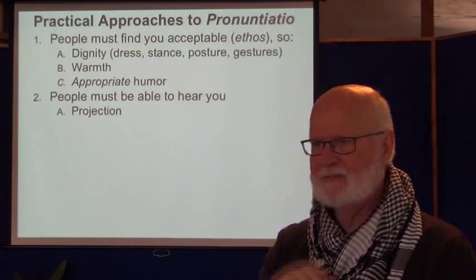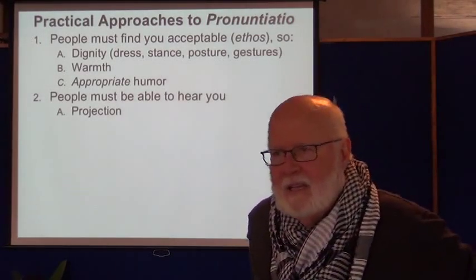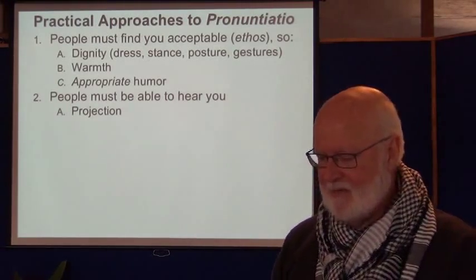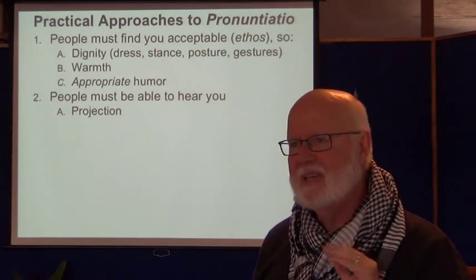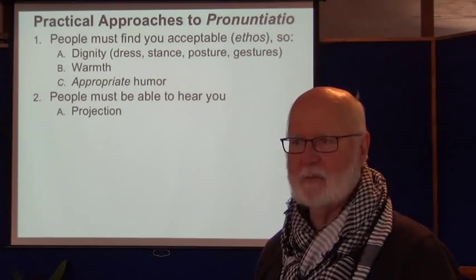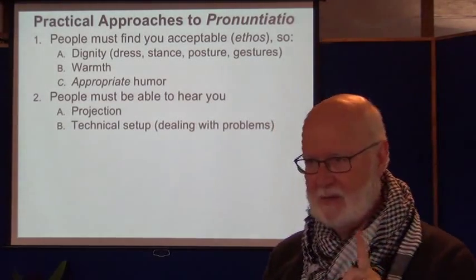Chris? When you're using a microphone, do you still project the same? Not to the same level, no, with the microphone. But you still have to avoid the danger of becoming sort of a Minnie Mouse kind of voice. You still have to support, you still have to project, you just don't have to do it with as much force.